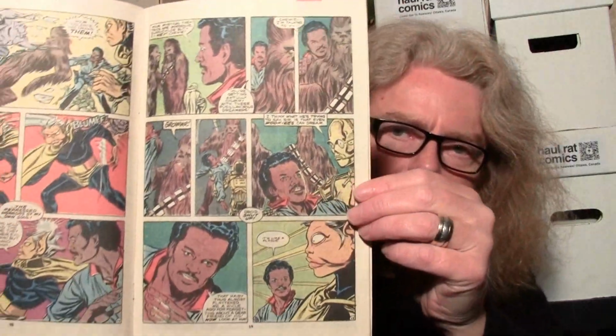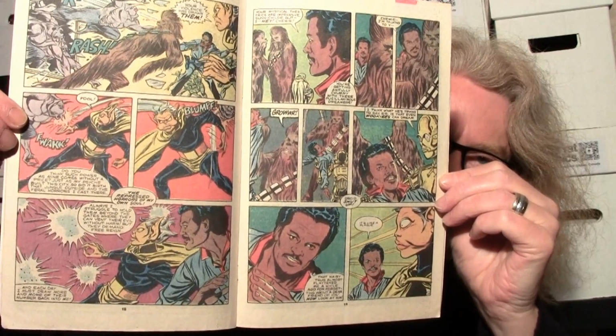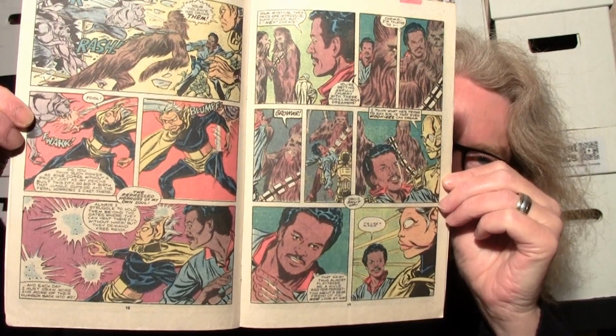Ooh, these were very nice drawings of Billy D. Williams as Lando. Very nice. Very cool. Checking to see what other... Yeah, nothing that really stands out. Oh, there it is.